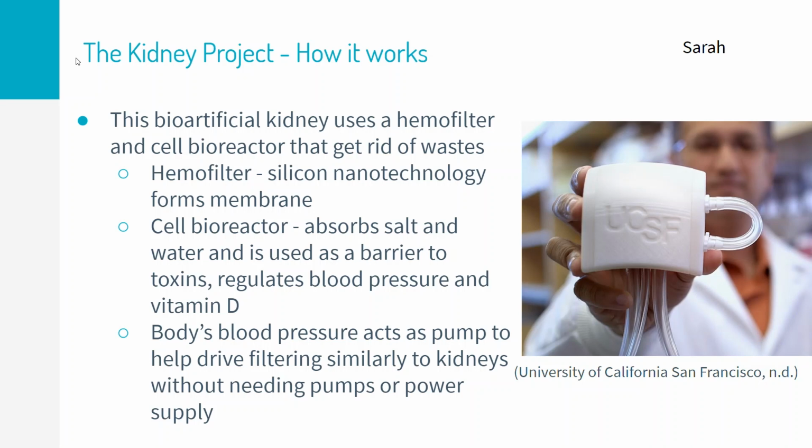Along with the body's blood pressure, the artificial membrane filters similarly to kidneys without the need of pumps or power supply. The hemofilter must withstand the capillary perfusion pressure while filtering and ensuring protein loss is at a minimum. The cell bioreactor uses artificial tissue engineering to grow renal tubule cells. The bioreactor is needed to reabsorb salt and water and is used as a barrier to toxins and to regulate blood pressure and vitamin D.